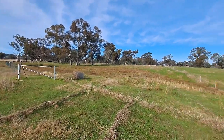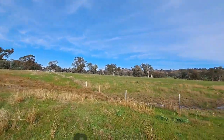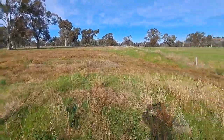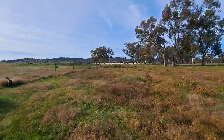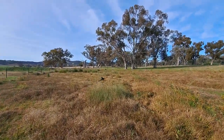So we're coming into the middle of our site here. As you can see, the water soaks along through here. We've got a few smatterings of red grass. There's also some carrot sedge further over. And the water just gradually creeps through here nicely.